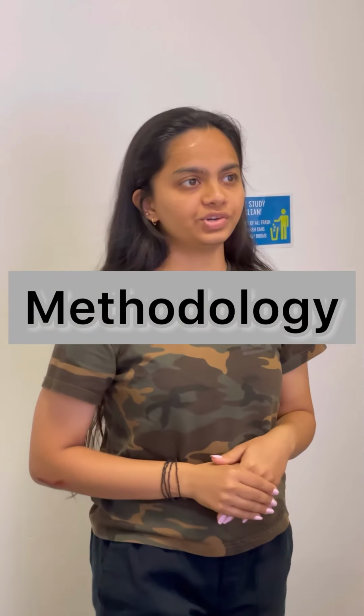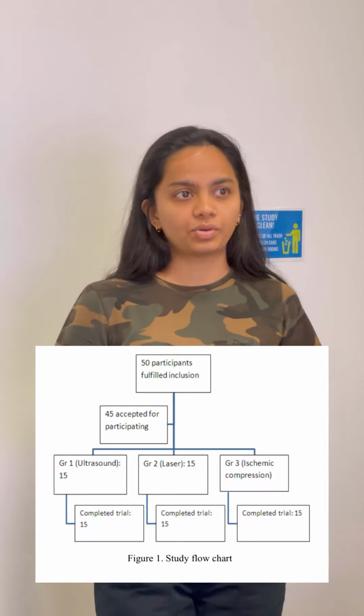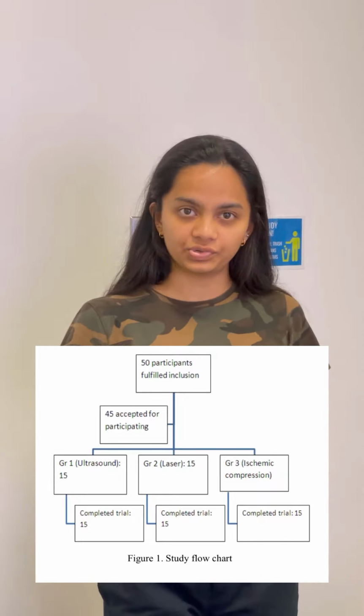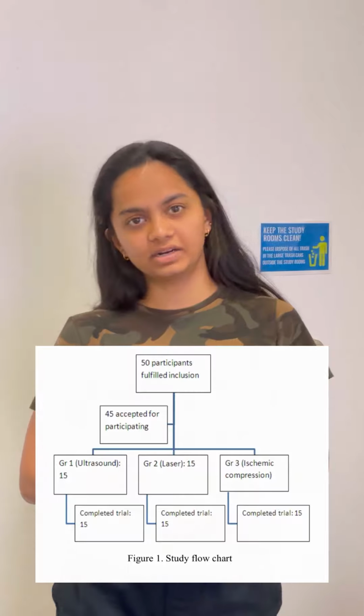Materials and methods. Patients with cervical and upper trapezius myofascial pain were recruited from the outpatient service, Master Skill Physiotherapy and Research Center, Malaysia. In the patient selection, in this article, they selected 50 participants who fulfilled the inclusion criteria. From there, 45 accepted to participate, and they were divided into 3 groups of 15 each: the first group is ultrasound, the second is laser, and the third is ischemic compression. At the end of the trial, all 45 participants completed the trial.